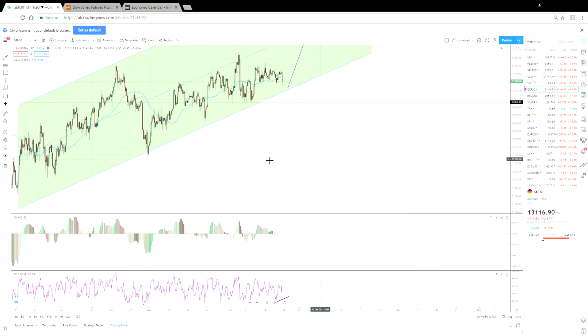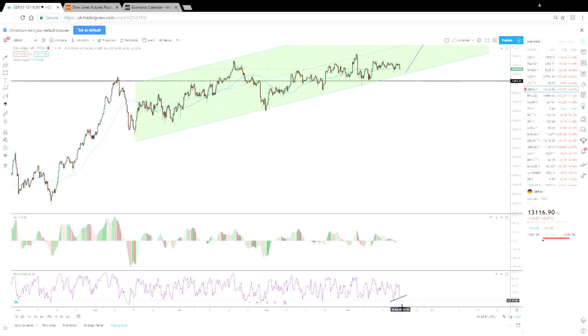But if I zoom in, we can just see this RSI has got the nice divergence. Awesome Oscillator isn't really giving a lot of clues. So we've got that there, but we also have that there. So it's waiting for breakout. So we've got a triangle within there. So open mind on DAX.